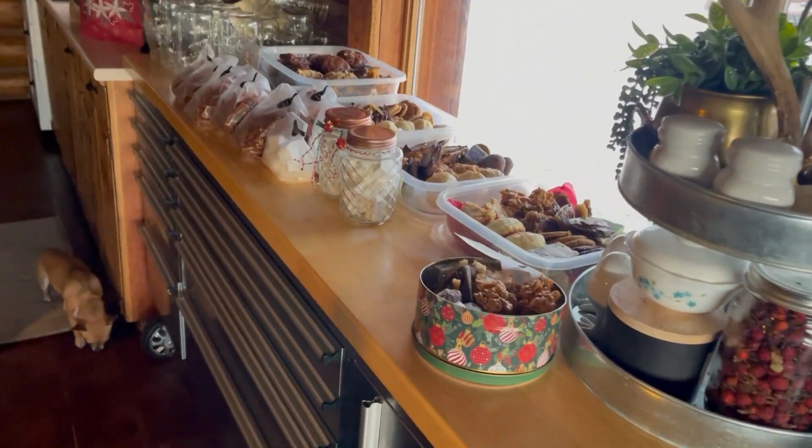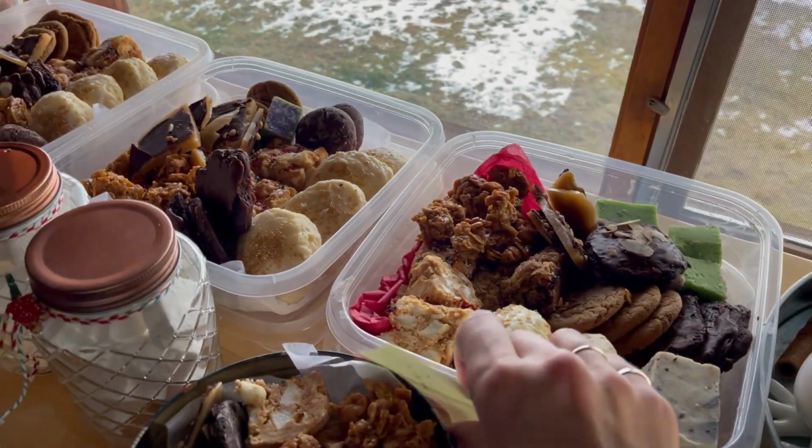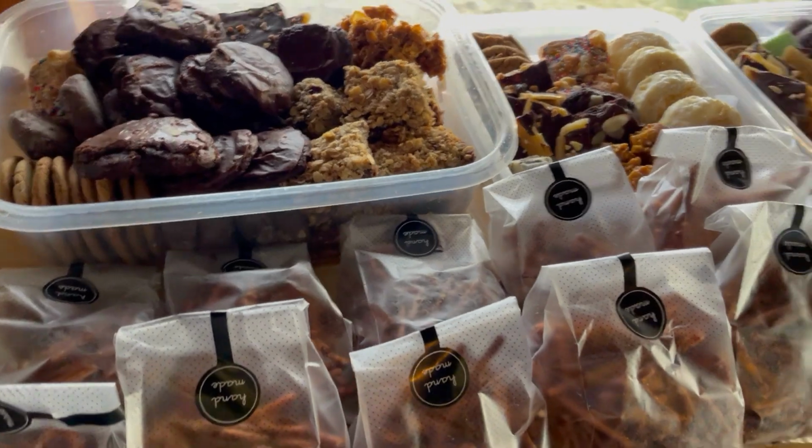I am finally finished packing all of these goodies, and I've ended up getting a lot of stuff done today, so that feels really good.